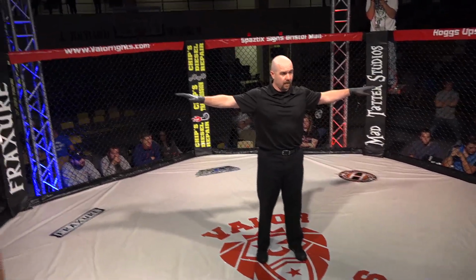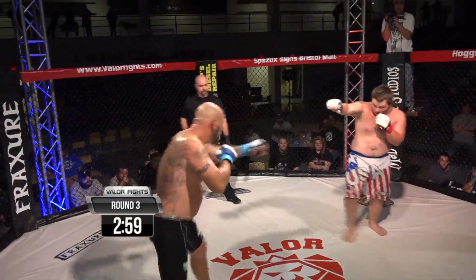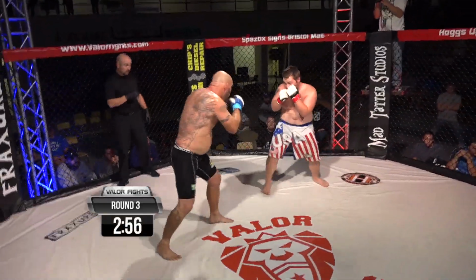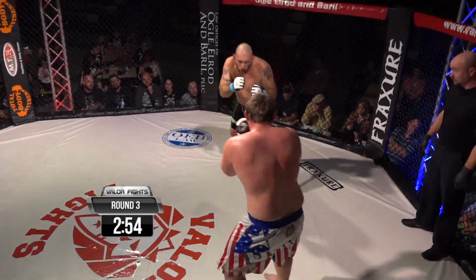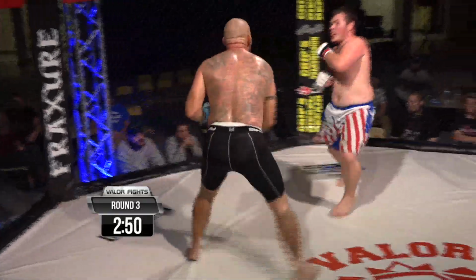Third and final round. Troy Rutledge, he's had some frequent flyer miles tonight, but he is standing strong, looking fresh in this third round. Touch of the gloves. And if he comes on, he can win this fight, but he's going to have to push, and he's going to need a finish in my estimation.